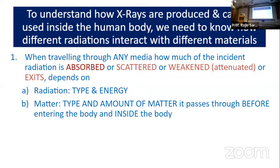So your beam is not just produced and then comes out from there. It has passed through many things. It may be passing through the shielding tray. It may be passing through the blocks and all those things. So everything is affecting the radiation beam, because whenever radiation interacts with any matter, it will have some interaction and some impact on the beam.